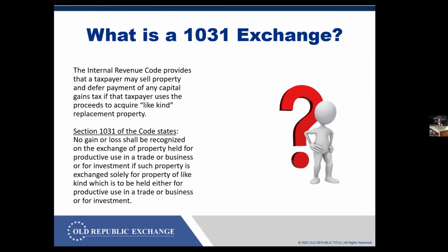What is a 1031 exchange? Well, it's simply the code designated by the IRS, code 1031. This code provides that a taxpayer may sell property and defer payment of any capital gains tax if that taxpayer uses the proceeds to acquire like-kind replacement property. So, a couple of terms to pay attention to. The first one, the taxpayer is deferring that capital gains tax. They're kicking that can down the road. But you will see that there are substantial benefits to that tax deferment.